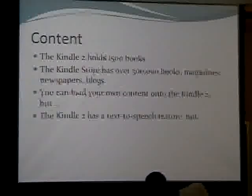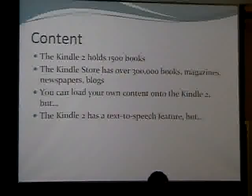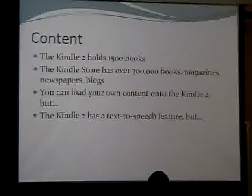The other thing is content. You have many choices from the Kindle store. The only problem is, as I mentioned, the problems with adding your own content, the clunkiness. And then the text-to-speech feature, even though it's a good thing, publishers can opt out of it. So you don't know that the Kindle edition that you bought can be read to you, basically.